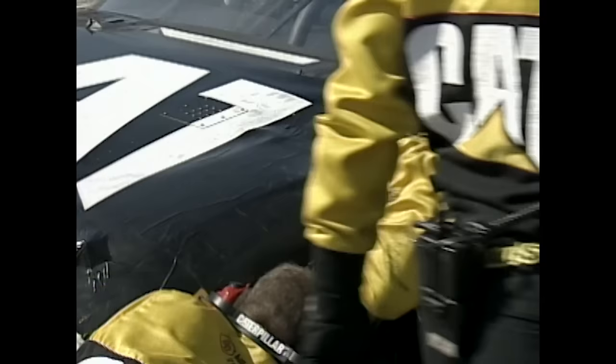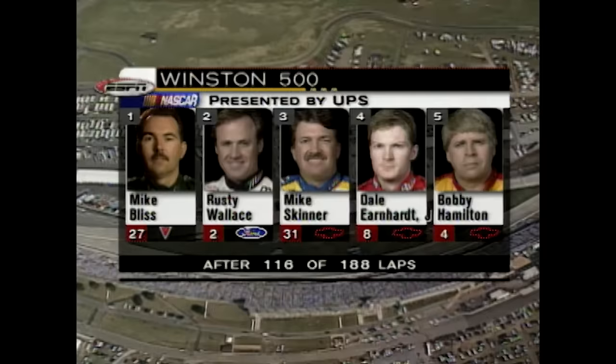Well, in the tough break, the poor luck for Ward Burton on lap 114 brings out the second caution flag today. He is back on pit road. Mike Bliss being shown as our leader.